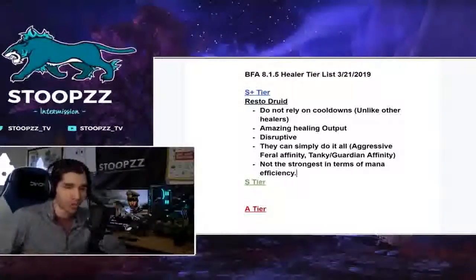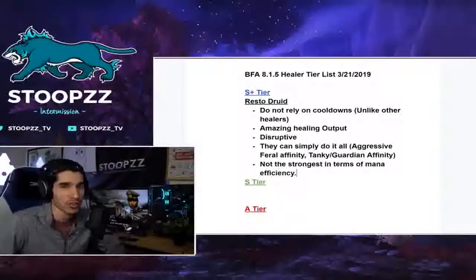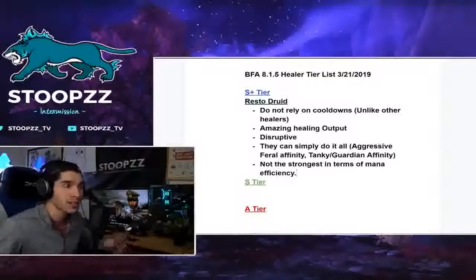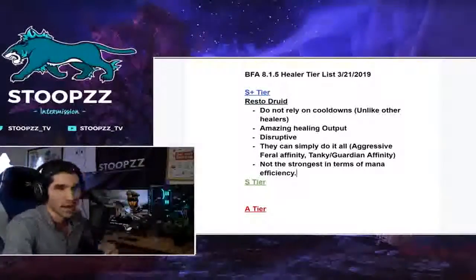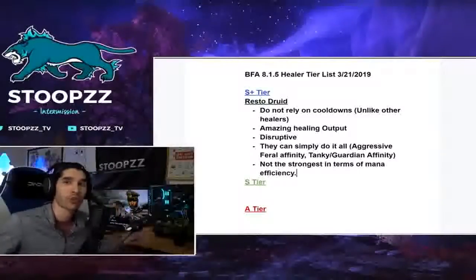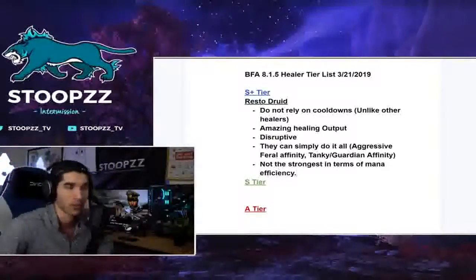Now, one of their weaknesses is they are very poor in terms of mana efficiency. They're not the most mana efficient healer when compared to some of the other healers. They do run out rather quickly, but it's not too much of a weakness because, like I said earlier, they can just go off in stealth and get drinks and rely on their HoTs to keep their teammates up, and then they can come out of stealth and just instantly pop things like Overgrowth, Swiftmend, or Barkskin because they're all short CDs, and that allows them to stay in the game much more effectively, I should say, when compared to some of the other healers.